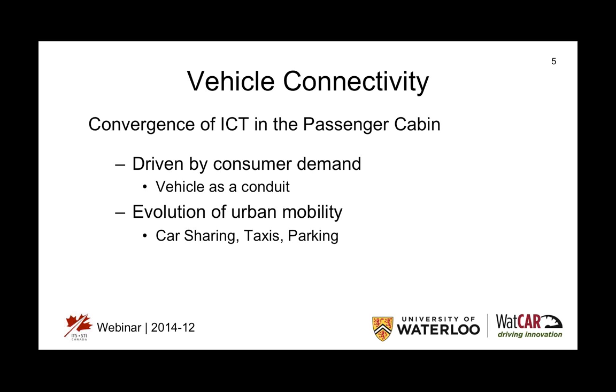more steeped in tradition. Automotive companies have progressed in the last decade, refreshing a model of a particular vehicle from an average of 5 to 7 years. Now they do that within 2 to 3 years. But that's still a far cry from the 6 month turnaround that we know and experience in the ICT space. And a lot of what's happening and will happen is going to be driven by that consumer demand. So the vehicle is really evolving into a conduit.